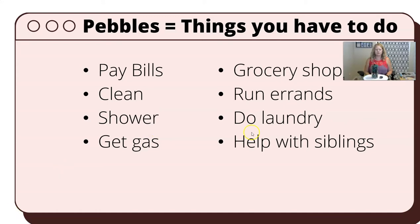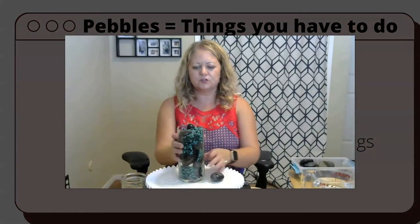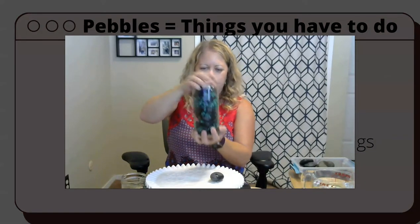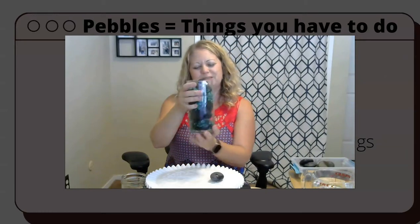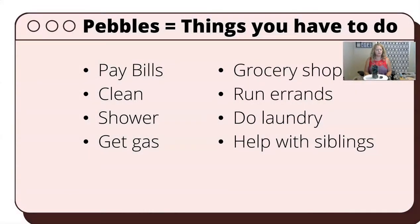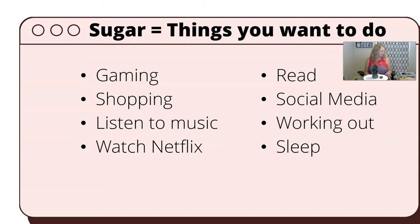So let's take a look at that so you can see what that looks like. So our jar is pretty full, okay? Shake it a little bit. Get those pebbles to get in around our priorities, around our large rocks. So after the pebbles comes the things that you want to do so that you can take care of yourself. And so to represent that, I have some sugar here. So maybe you're a gamer, and that's one way you like to take care of your stress is by gaming. Maybe you like to shop or listen to music or binge watch Netflix, whatever it might be.